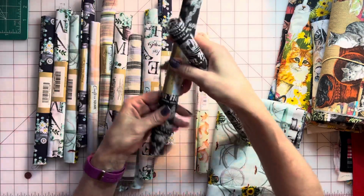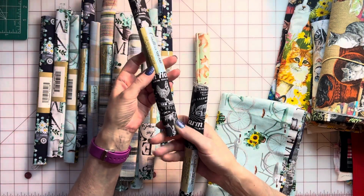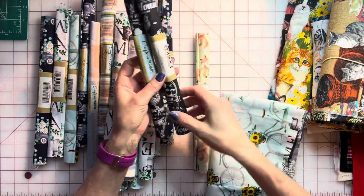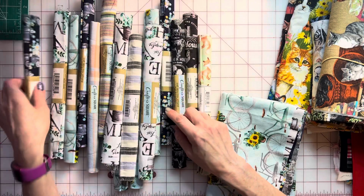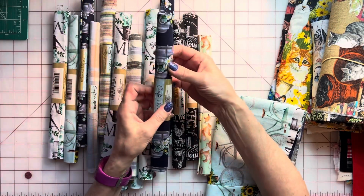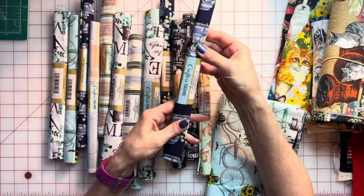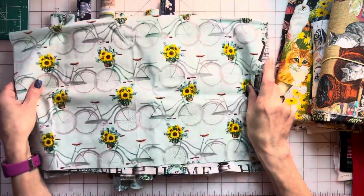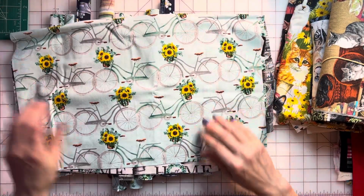If you could see a little bit of it. I didn't open these because I actually just got these a few days ago as well. So nice little patterns. These have little trucks on them, little vintage trucks with flowers. Let me show you here. Okay. So this is one of the patterns, the bicycles with the sunflowers.